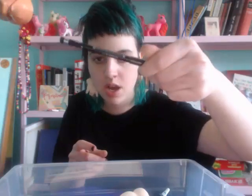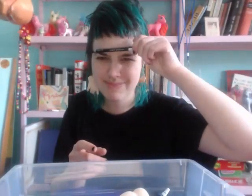Got this brown eye pencil from Rimmel, but it's totally too light for me, so it just doesn't work. I should actually make a pile of makeup that I don't want or need. So I'm gonna start doing that now.